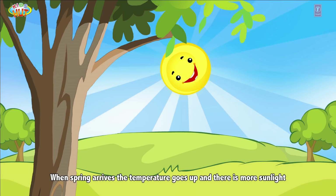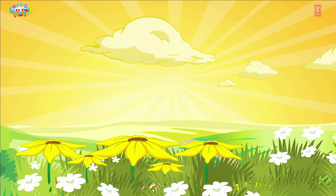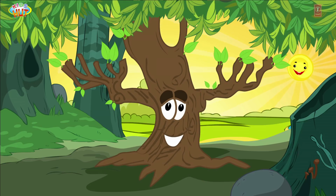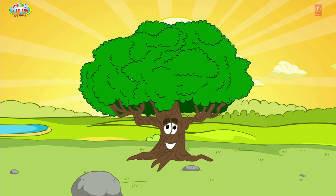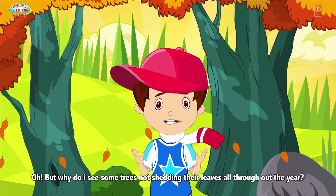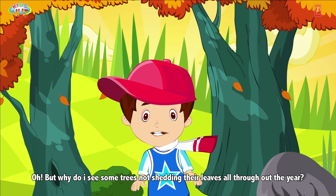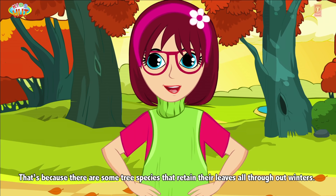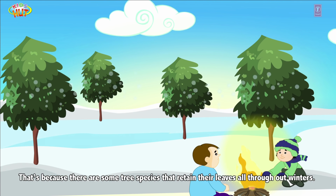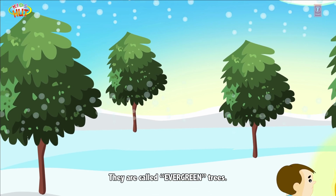When spring arrives, the temperature goes up and there is more sunlight. New leaves grow and cover the tree once more. Oh, but why do I see some trees not shedding their leaves all throughout the year? That's because there are some tree species that retain their leaves all throughout winters. They are called evergreen trees.